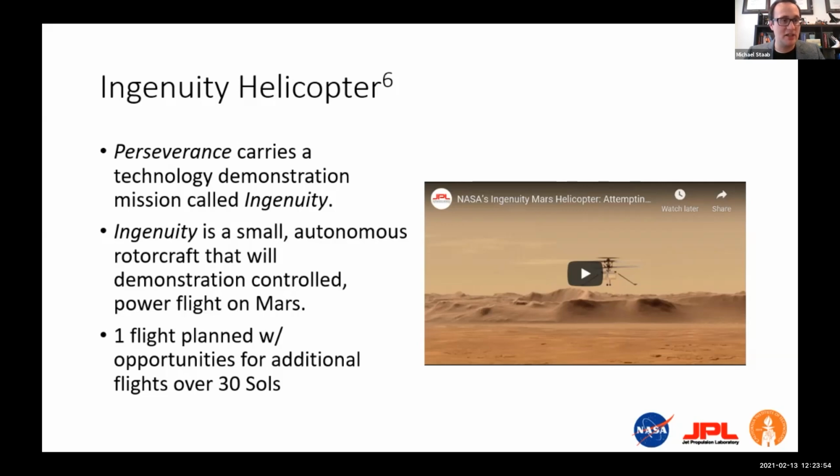So there have been studies proposed about doing powered flight on Mars, whether that's a fixed wing aircraft or a rotorcraft. There've been studies in the past, but we've never actually had the ability to attempt this. Well, now Perseverance is going to take a small little CubeSat with a counter-rotating blade, and they're going to attempt to demonstrate controlled powered flight on Mars. And this is a tech demonstration.